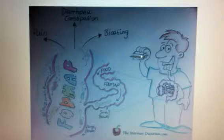So the digestion process begins when we take a bite of food. Biting and chewing mixes the food with our saliva, and the enzymes in our saliva get to work breaking down that food. We then swallow the food and it enters the stomach, where it's further broken down by our stomach acid. Partially digested food then exits the stomach and enters our small intestine, or our small bowel.